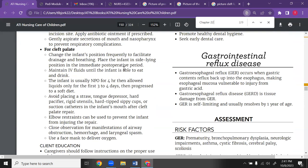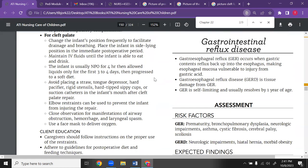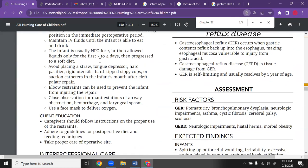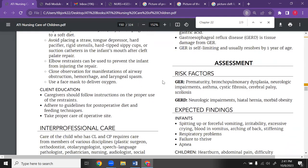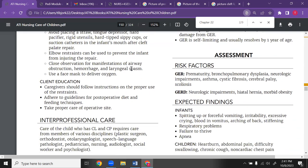Place the infant in side-lying position in the immediate postoperative period. Maintain IV fluids until the infant is able to eat or drink. The infant is usually NPO for 4 hours, then allow liquids for the first 3 to 4 days, then progress to a soft diet. Avoid placing a straw, tongue depressor, hard pacifier, rigid utensils, hard tip sippy cups, or suction catheters in the infant's mouth. Elbow restraints can be used. Close observation for manifestations of airway hemorrhage, laryngeal spasm, and face mask.